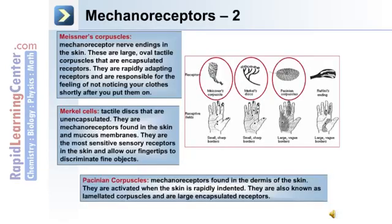Pacinian corpuscles. These are mechanoreceptors found in the dermis of the skin, and they're activated when the skin is rapidly indented. They're also known as lamellated corpuscles, and they're large encapsulated receptors.